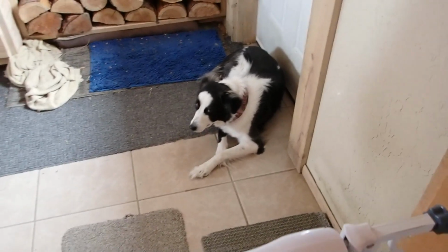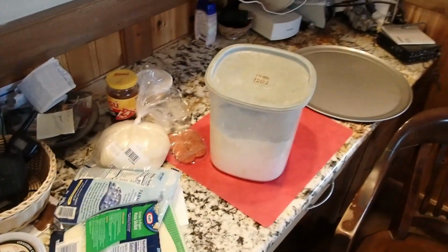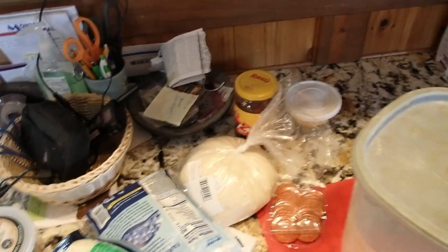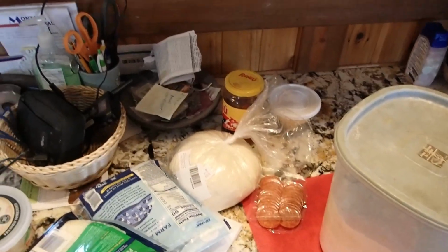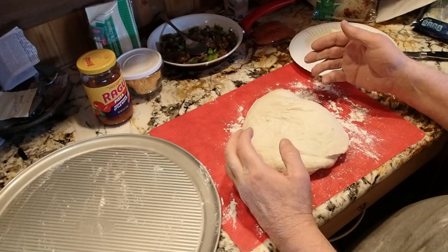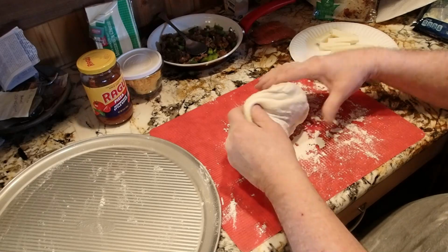Alright, back to calzone. Anyways, here's my calzone building station. Got cheeses, flour, pan. So here goes nothing. Okay, here's the pizza dough we get locally. It's pretty good pizza dough. Just blopped it on a flour thing here.